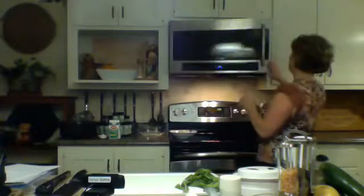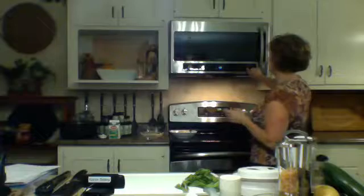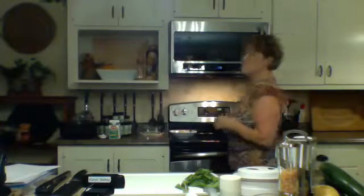Now, one thing you should know about this, I'm putting it right in the center of my microwave. But if I put butter in it or oil, you want to put it slightly off center by about 1 inch or 2, so that you don't get one little hot spot in the middle. I don't know why. That's what they say. Comes out perfect every time.